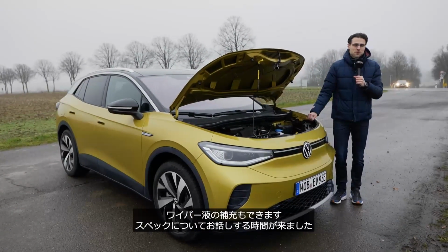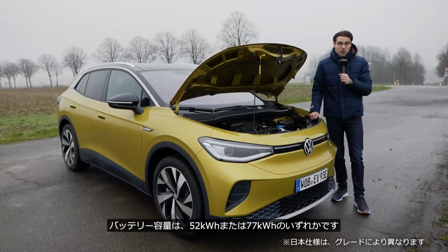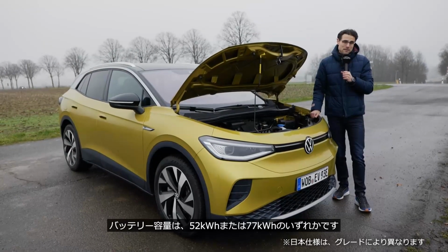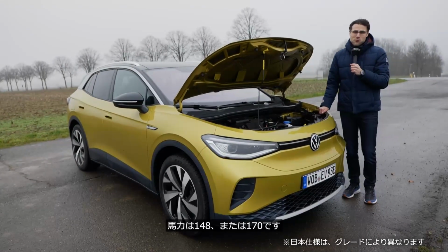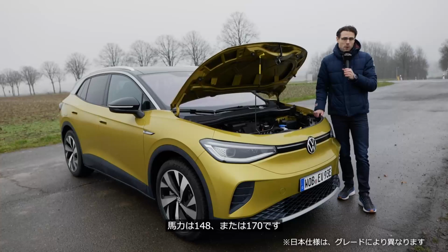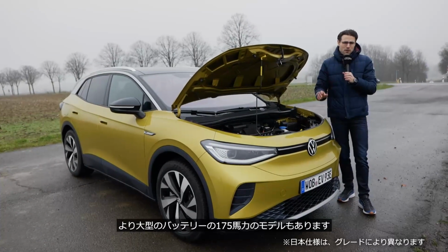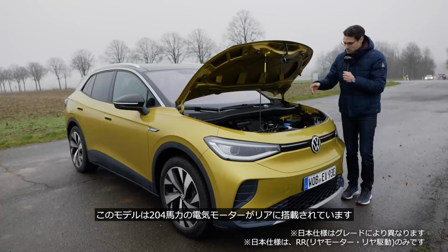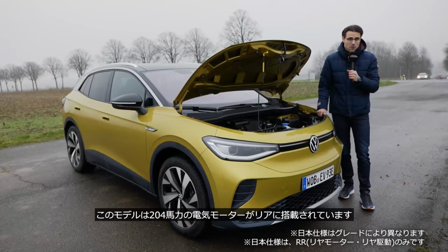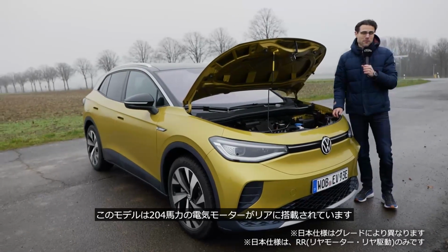It gives us time to talk about the specs. Either 52 kilowatt-hour battery or 77 kilowatt-hour battery. That's the bigger pack then. And the horsepower figures for the smaller one, 148 or 170 horsepower. The bigger battery maybe also will come with a 175 horsepower spec. What is clear is that this year, today, 204 horsepower. The electric motor, however, is in the rear. It's a rear-wheel driven platform.